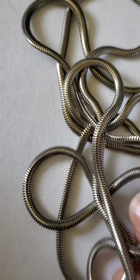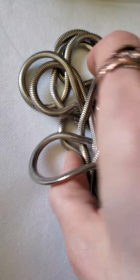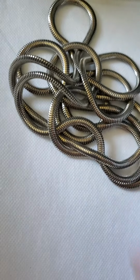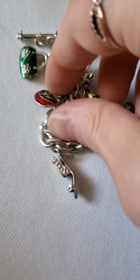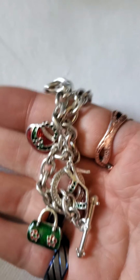And then there's this little snake chain type thing here. It's just one very long chain. I believe these were very popular in the 80s. But it's in great shape though. And then we have this fashion forward, cool little bracelet. I won't have any problem at all selling that one.